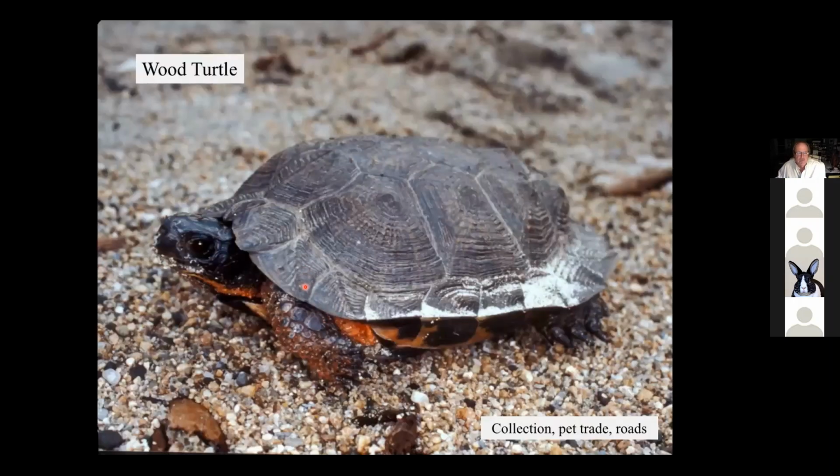Here's a wood turtle, black head, orange, yellow, or red tint on the legs. You can see that it has pyramidal scutes with these growth rings. So this is a stack of scutes glued together. It has some unusual threats because it's a river turtle. It's not a pond or a lake turtle, it's a river turtle, and it spends most of its time feeding on land. It is more exposed to road traffic, to humans, to agricultural equipment, and exposed to collection for the illegal pet trade. They have a price on their head, and sadly, they can get collected and sold. It's not legal, but it still happens.